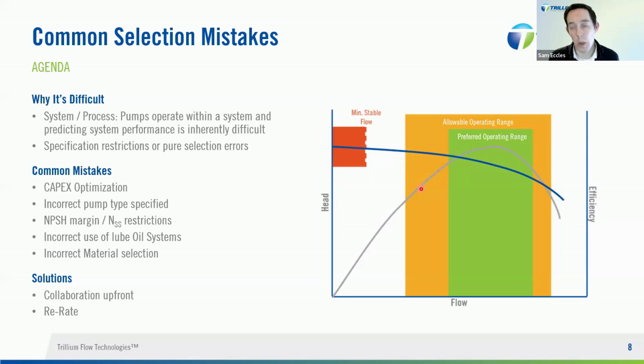The key bit that we want you to think about as we're going through all of this is understanding that just the same as your car, or the same that you have a speed that you can naturally run at more efficiently, so does every pump.